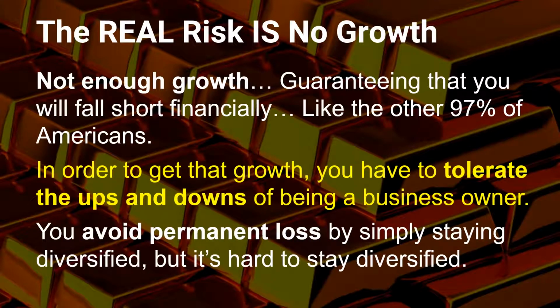The other kind of risk is permanent loss. But you can easily avoid permanent loss by simply staying diversified. But it's hard to stay diversified because every quarter that goes by, you have one investment that does better than the other investments. So the temptation is to sell the investment that did the worst and add money to the investment that did the best. And that's probably where we've all made mistakes in the past, is it's very tempting to do that. So again, the real risk is not getting enough growth from your assets.